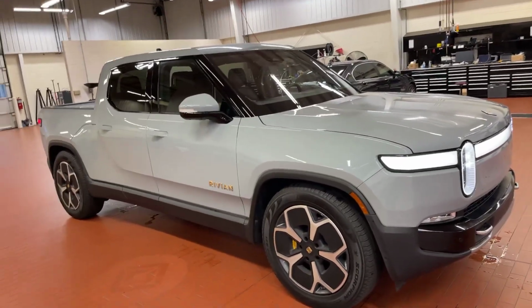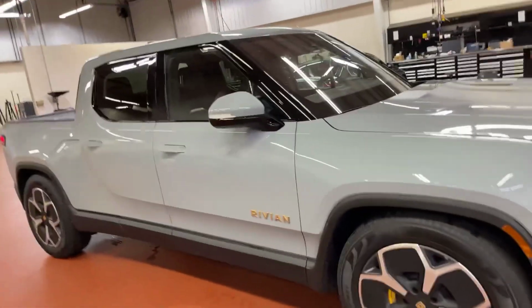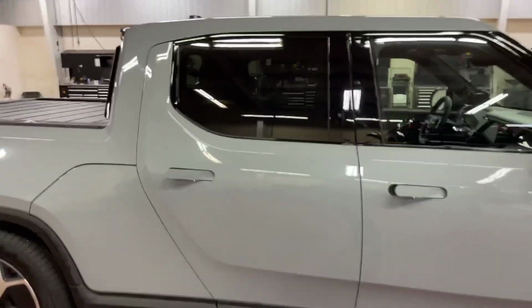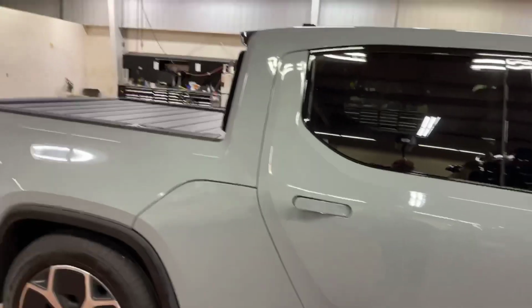The TRX is still coming. I don't have an ETA on my build date, but shout out to Granger in Iowa, who I ordered it from. They're very communicative, and as soon as they get information, they're going to tell me about it, but they don't have it as of yet.